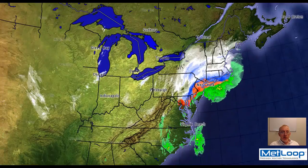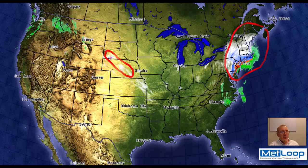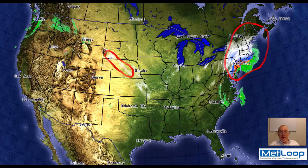And if we switch back over to our live radar and look at the big picture once again, really, there's just not going to be a whole lot to talk about outside of the Northeast today. So not looking for any organized severe weather anywhere else. A little chance for some snow and a little ice mix, as I mentioned earlier, across the South Dakota and central Nebraska area. But again, nothing too significant. So if you're in the Northeast, stay warm and stay safe.